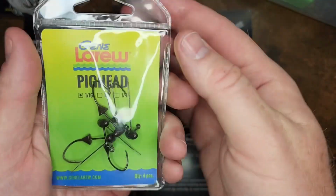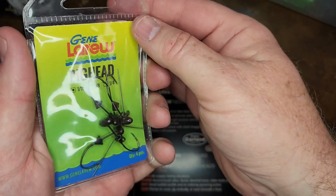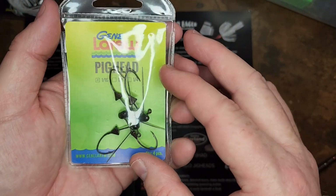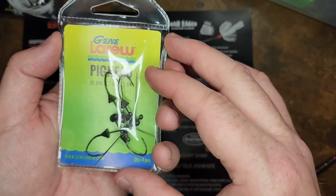The pig head jig head. And these are little football head Ned Rigs with an O'Shaughnessy style hook. Let's rig one up and see what it looks like.